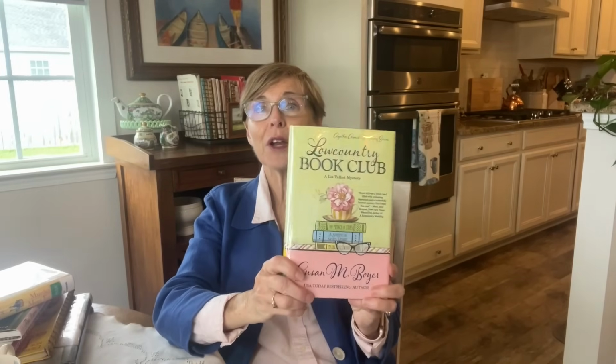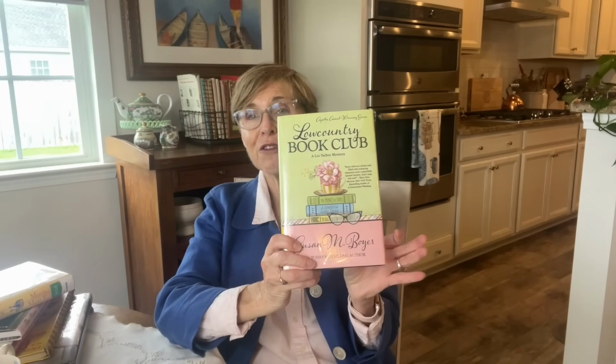All right, the next one from the library is called Low Country Book Club, and it is by Susan M. Boyer. I am just about finished with this one, and it is very good. What I love about this particular book is that it takes place in Charleston, South Carolina, which is, of course, near where I live. I live just outside of Charleston.